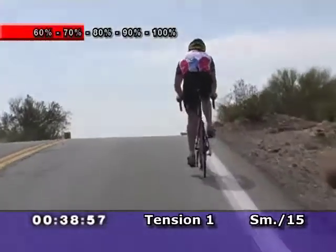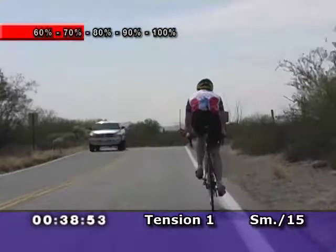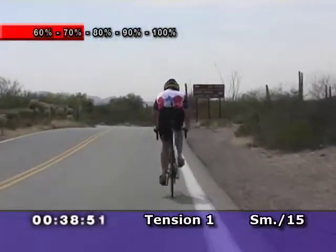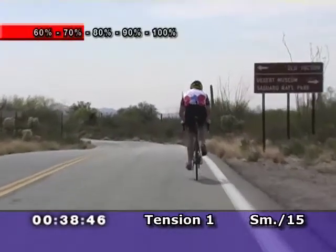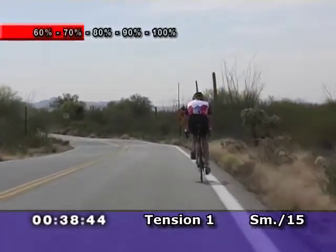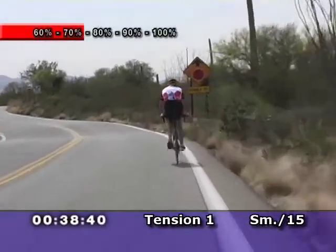All right, we're still cruising along. Small chain ring 15. Good stuff. Always thinking about your good form. Endless sky up ahead. And we're coming up to our turn soon. Up here shortly, we're going to be making a right turn. Stop sign coming up.